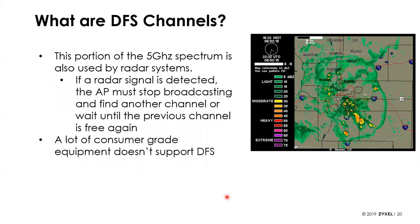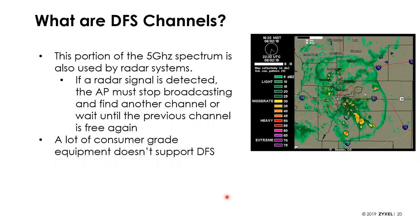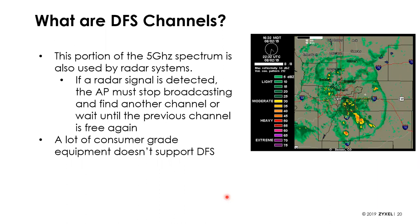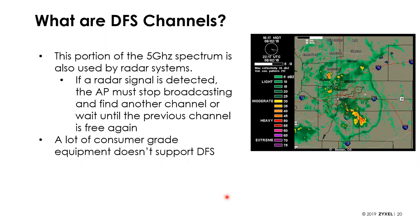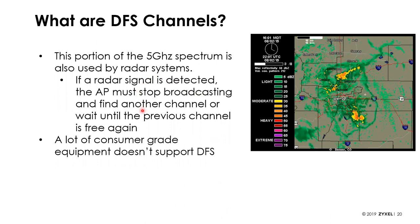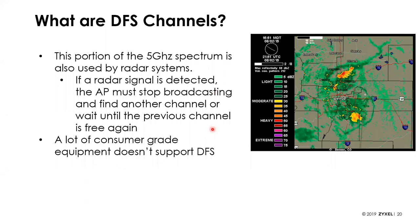Why aren't you compatible with their device? Usually we do a little troubleshooting and quickly find they're using a DFS channel, and that laptop or tablet or whatever is consumer grade equipment that somebody bought. It doesn't support those DFS channels, so it's unable to connect. So that's one problem you run into with DFS. The other thing again is as soon as radar is detected or some other legacy 5 gigahertz signal is detected, you have to switch channels. So that also causes issues, right?